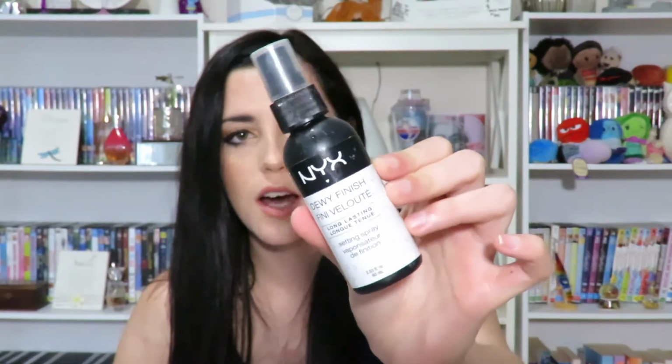Next up, I have used up the NYX Dewy Finish Long Lasting Setting Spray. This was one of the setting sprays I did not enjoy using. A lot of people absolutely love this, but I really just didn't. I found it really sticky, really wet, and I found that when I sprayed it, it didn't come out in an even mist. I found it really kind of splotchy, if that makes sense.